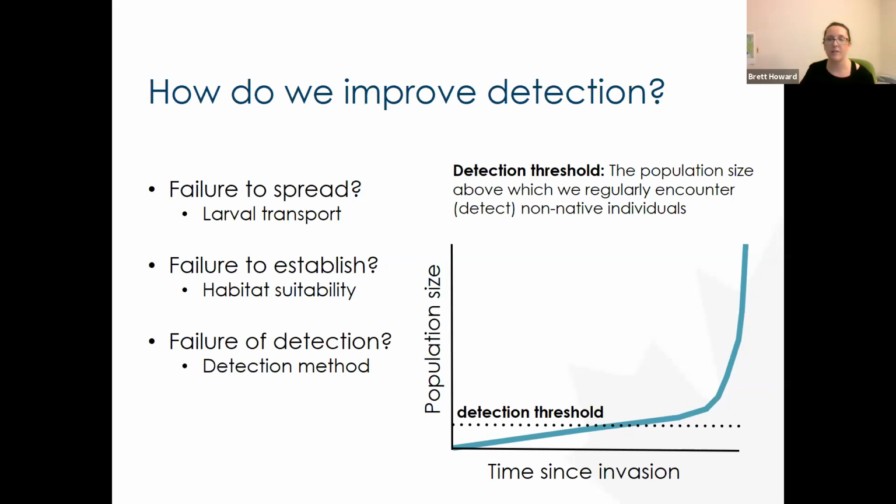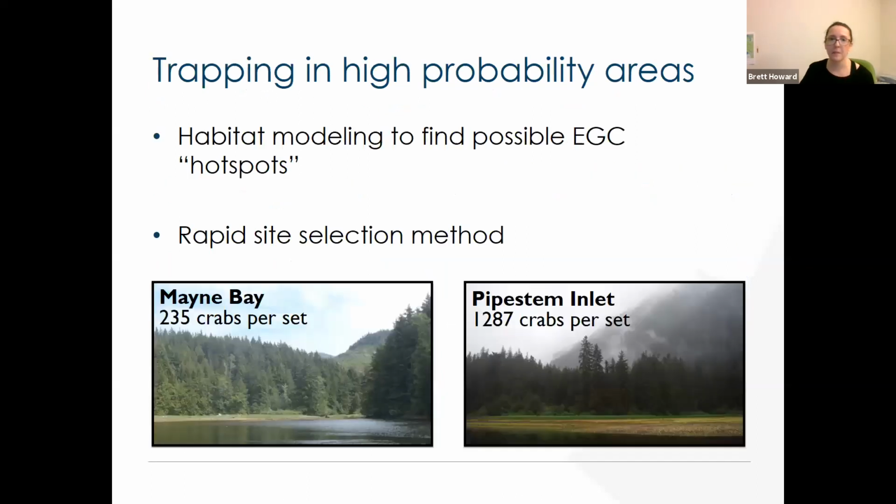So these are all complicating factors in how we understand and predict spread. There are a few really quantitative ways that we go about trying to predict spread and improve our detection of green crab. One is habitat modeling. In particular, we're interested in sites that could become potential hotspots.